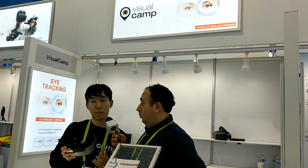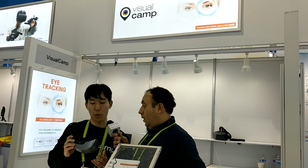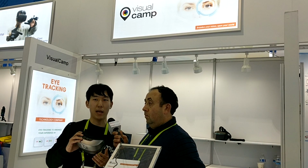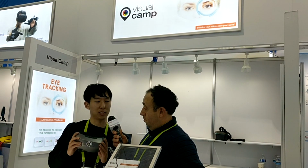And it will be very simple. It will take one minute to check their eyes. So glaucoma or other eye diseases can be detected by using our eye tracking technology.